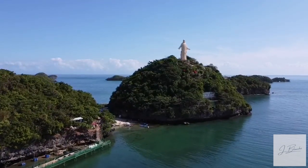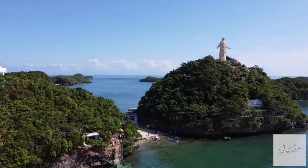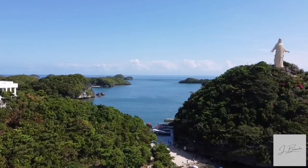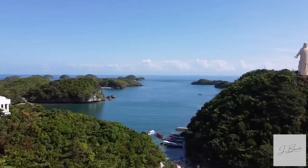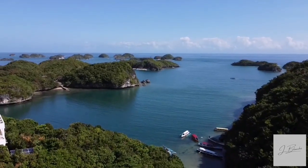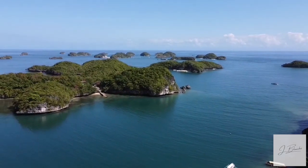Spent the day there. I think we visited about 10 or 12 islands. Flew the drone. Amazing shots of the couple of islands in that area, and then also the statue, which is the main attraction.